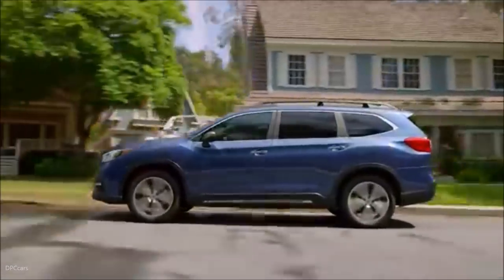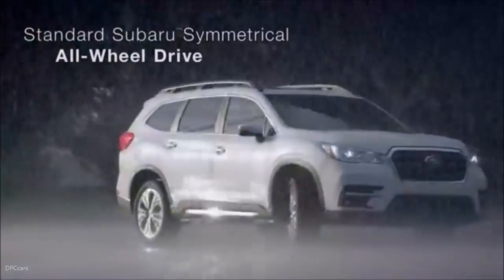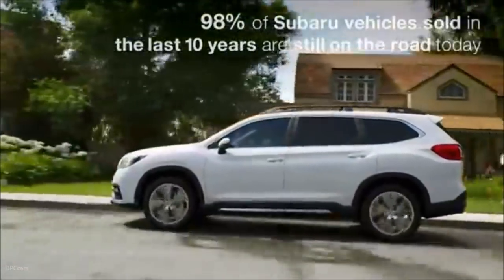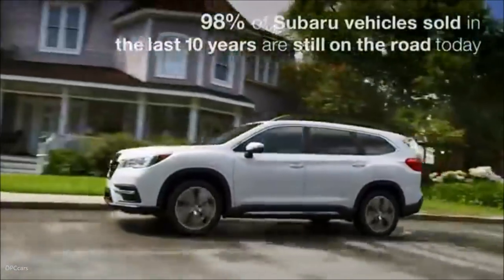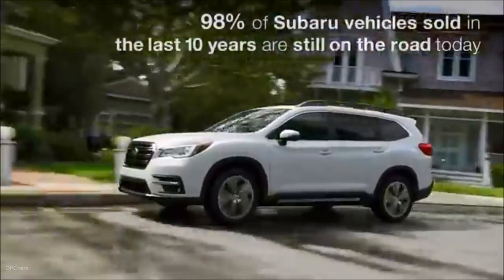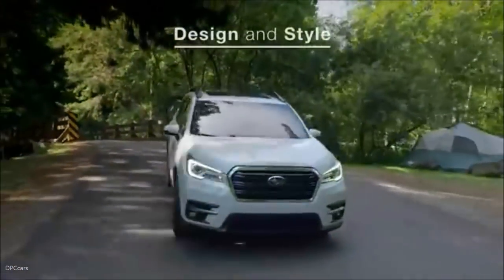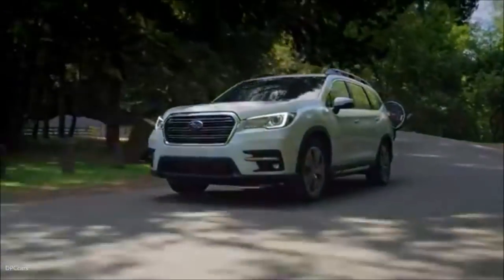family SUV. It features standard Subaru Symmetrical All-Wheel Drive, and all the capability you'd expect from a Subaru. And it's built to the same standards that have made Subaru vehicles known for their durability. From the ground up, the Ascent was designed and built to be a family SUV with real capability.